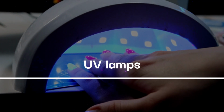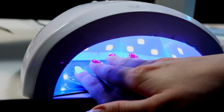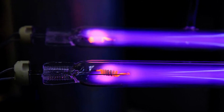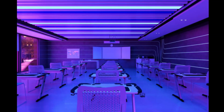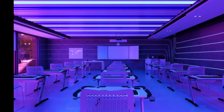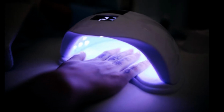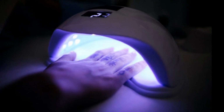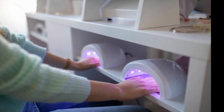UV lamps. People who are at risk of vitamin D deficiency or who have symptoms of vitamin D deficiency due to poor absorption of vitamin D by the body may consider exposure to UVB lamps. But these lamps have risks such as skin diseases and skin cancer, and they also need protective glasses, so it is not preferable to use this method except with a doctor's recommendation.